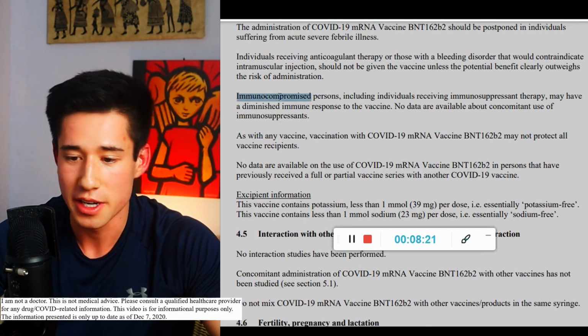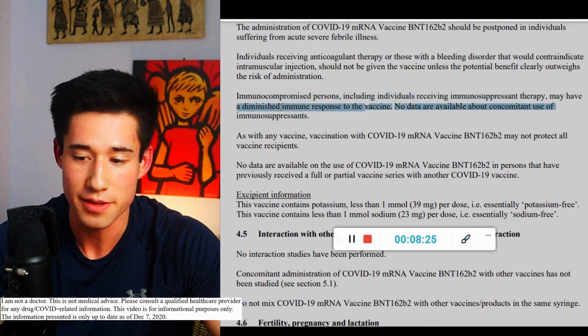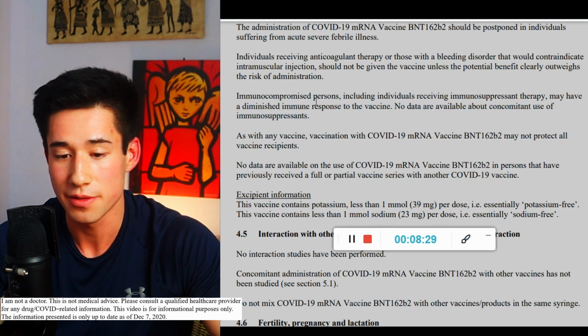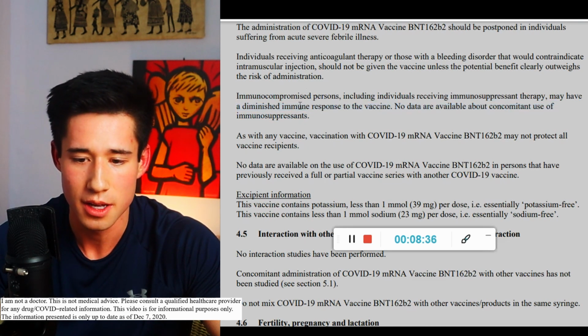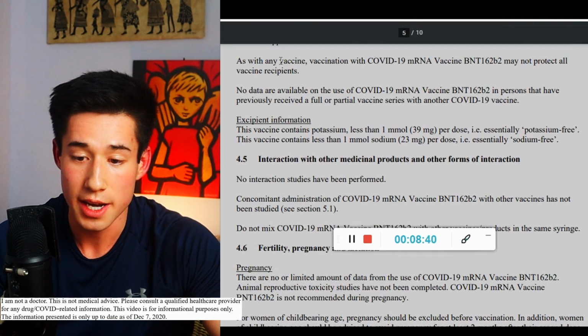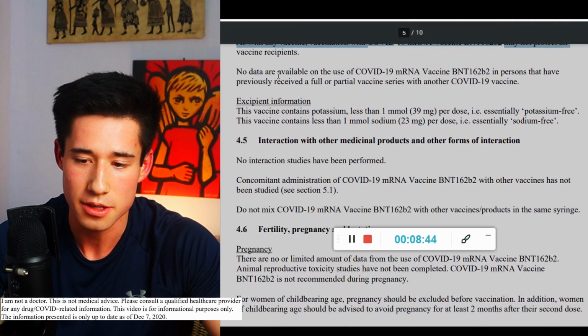Immunocompromised persons, including individuals receiving immunosuppressant therapy, may have a diminished immune response to the vaccine. There are no data available about concomitant use of immunosuppressants. So that's like your prednisone, your organ transplant drugs, that kind of stuff. They don't know if it's going to be as good. As with any vaccination, COVID-19 vaccine may not protect all vaccine recipients. Obviously.